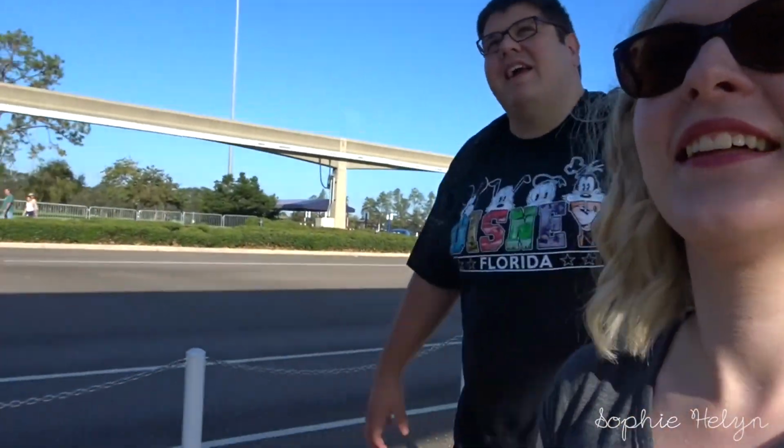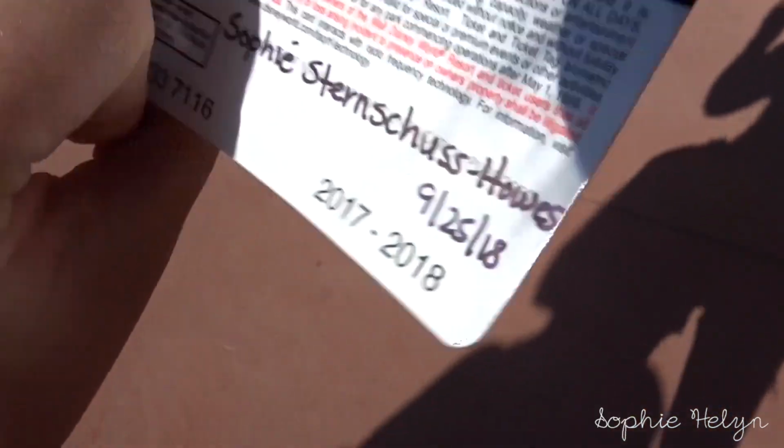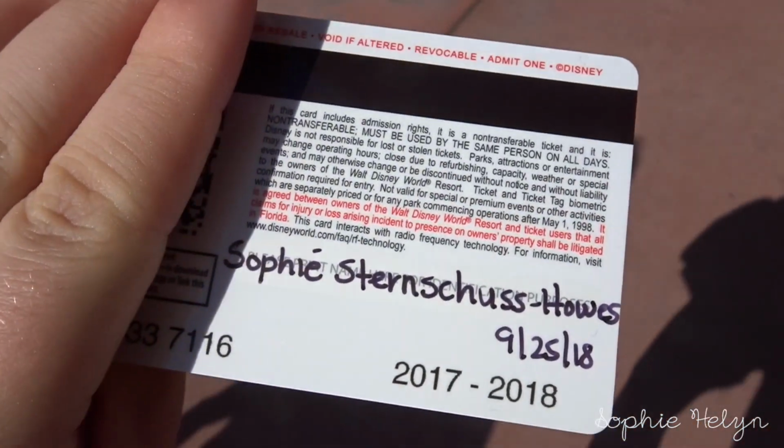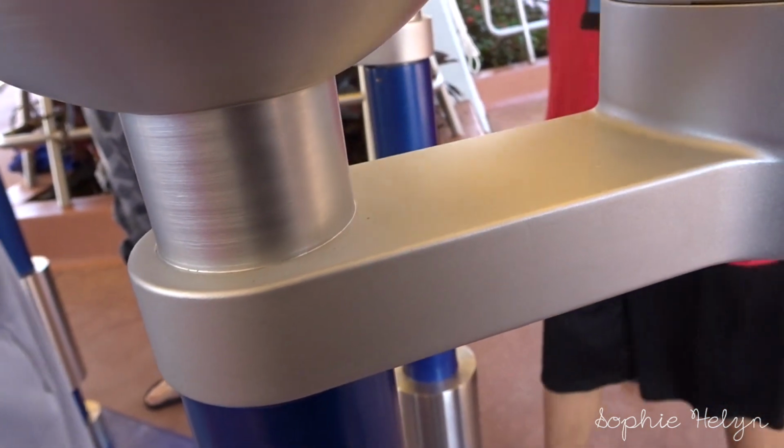It's a scrappy rail. Where's yours? It's pretty tall. Got our passes. Ow. Green is good.